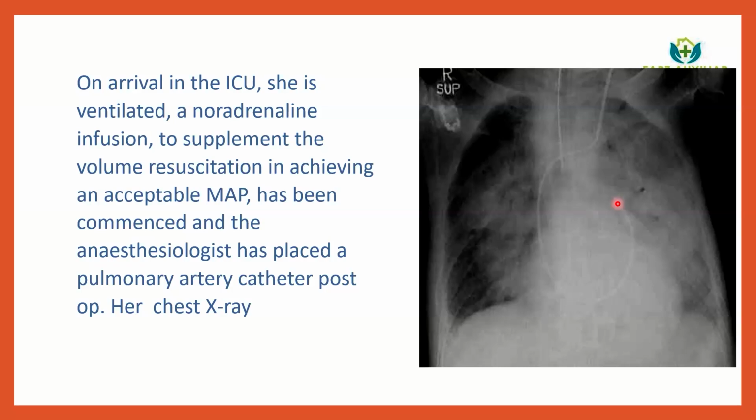Regarding the bones, I cannot see any fracture. I cannot see any surgical emphysema. I think that's it for now. Does anyone else have anything to add? I think it was a comprehensive answer by Dr. Fatih.